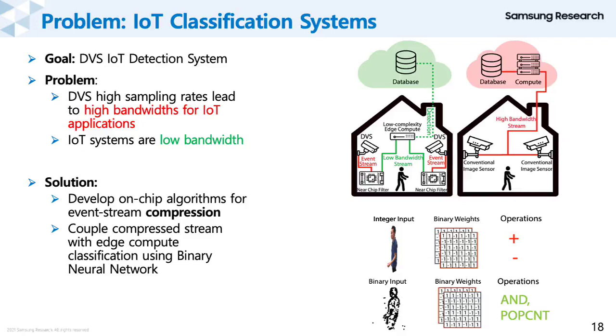Like we said before, binary neural networks are very nice for the efficiency that they have. So compared to integer inputs where you might have to use addition and subtraction, with a binary input and binary weights, we can use these simple AND and popcount instructions to perform our classification.